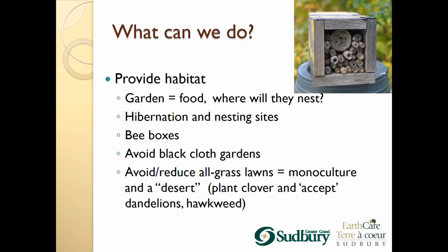And the final message is to avoid or reduce all grass lawns. All grass lawns are considered a monoculture. It's never a good idea to have a monoculture because once you have an insect pest or disease strike, it just spreads. And the other thing is grass is not attractive to pollinators, and you've basically just created a desert for them. So planting white clover, which is also drought tolerant, so you don't have to water it like grass, dandelions, and accepting a few devil's paintbrush and hawkweed may not be a bad thing.